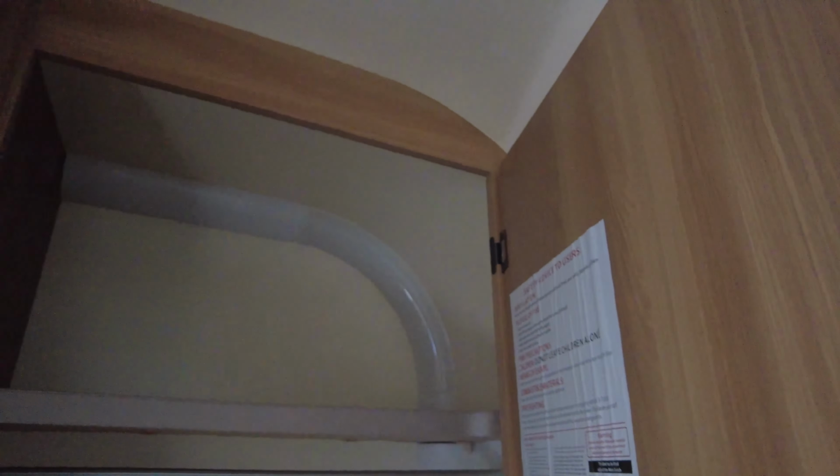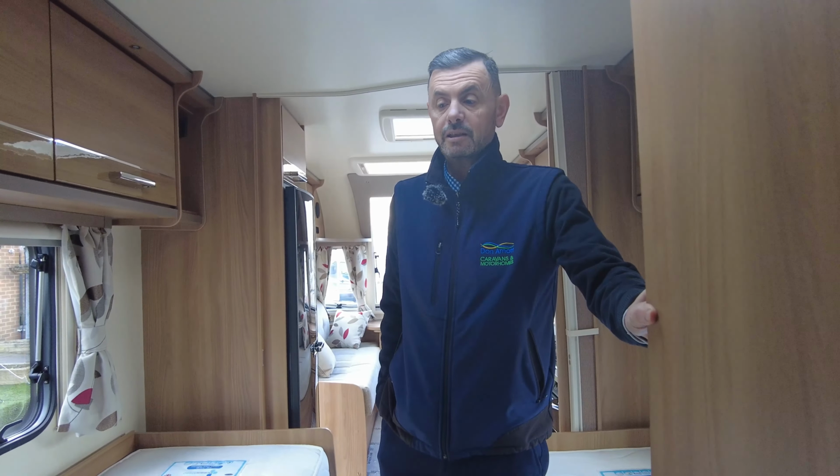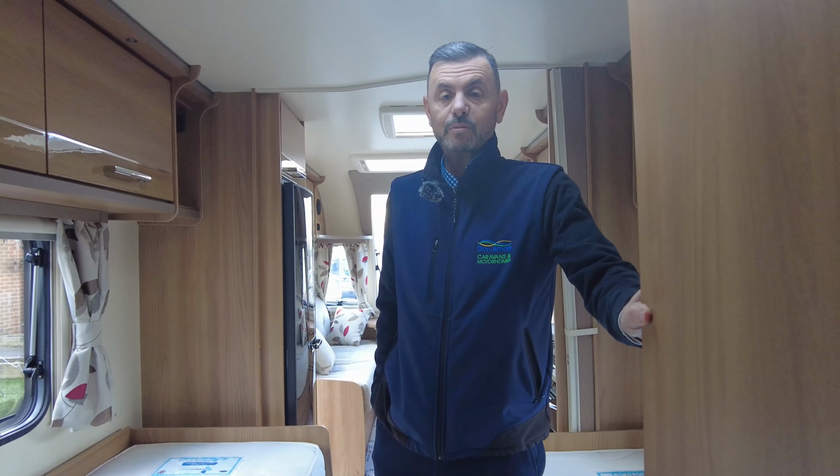So just to recap, this is a 2017 Bailey caravan. It's here on our site. Please come along and take a look at it and we'll do our best to look after you.